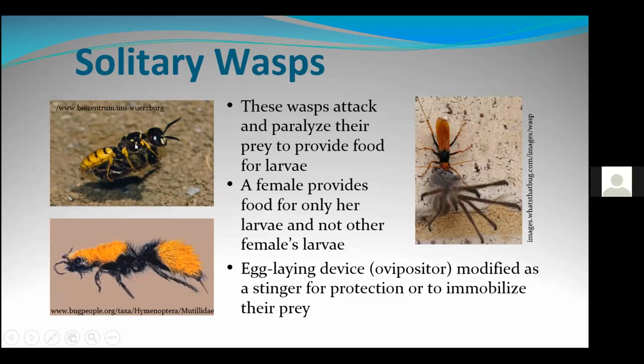So this little wasp here is actually carrying its prey underneath its legs, and they can either crawl or fly with this, and then they'll place that in the ground, lay an egg on it, and then the larvae will develop on it. This one here is called a spider wasp, and it attacks spiders. And this one here is called a velvet ant or a mutillid, and it attacks insects in the soil, often bees and flies, but also beetles and other insects that live in the soil.